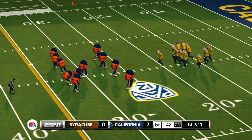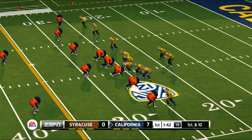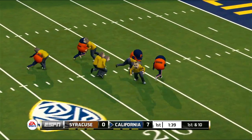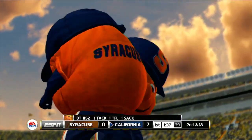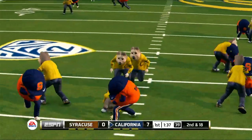First and 10. Ball on the 25-yard line. California is up 7. And he's going to be sacked for a loss. The defenders played the snap count perfectly. He found the path into the backfield and didn't let the quarterback get away.